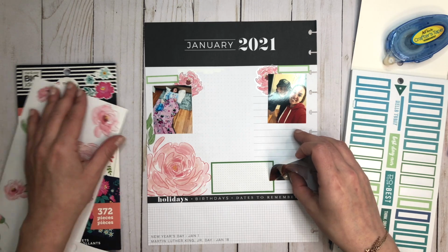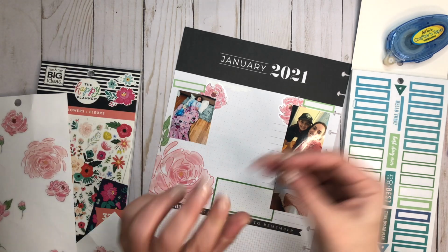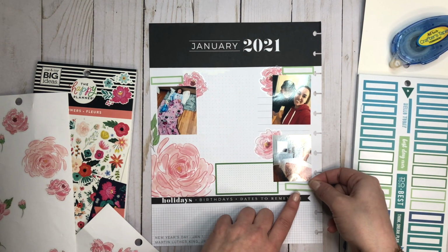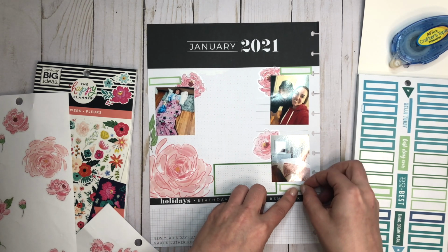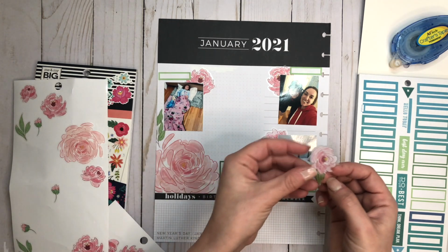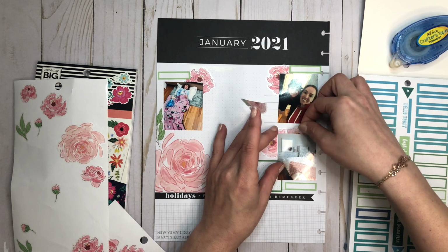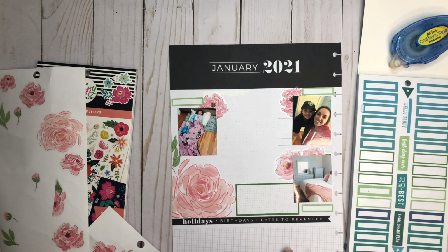Okay, let me grab maybe this one, if I can get it off the page. Sort of just like that. And then another box. I'm gonna put this box right over here. Oops, I don't want it to cover up the hole punch. And then maybe I should put another flower here. So let me cut this one in half. I know I'm using two different sets of scissors during this, and just sort of put that around there. Okay, I like how it's coming out so far.